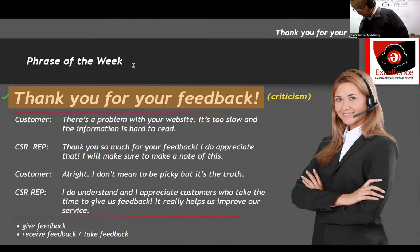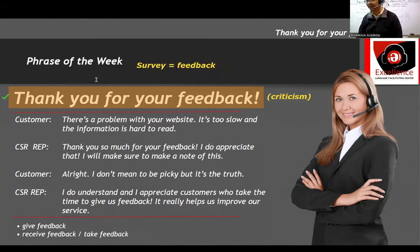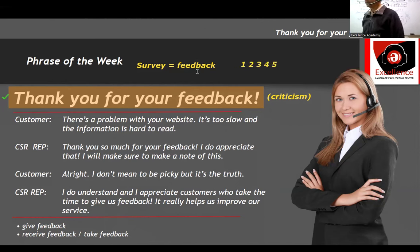And feedback, how do you get feedback? You get feedback from a survey. The company collects feedback from surveys. So the customer is going to judge or critique your service by giving you a score from 1 to 5, depending on what the metric is. So that's how the customer will give you feedback. And when you're talking to a customer or a supervisor, it's very important to always thank them for the feedback.